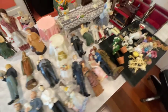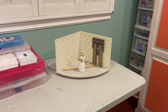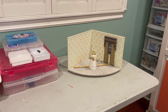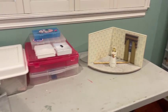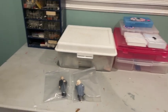Then from there, when everything is all nice and cleaned and organized and ready to go, I pull out a couple different little photo room boxes that I tend to use. I put the items into those boxes and I take their photos and take their measurements, and then I bring them on over here where they get packaged, just depending.